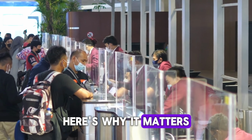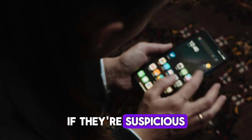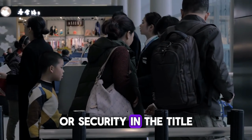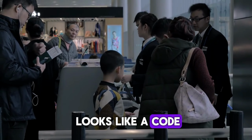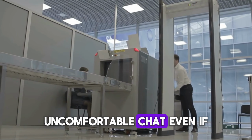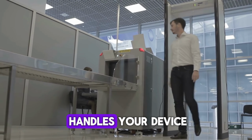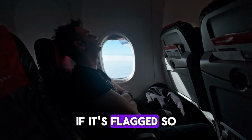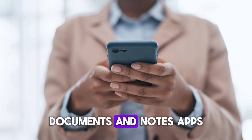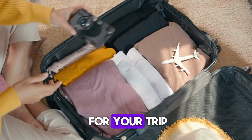Here's why it matters. TSA agents can ask to see anything on your phone if they're suspicious, and if they see a file with flight plan or security in the title, or a note that looks like a code, you could get pulled aside for a long, uncomfortable chat. Even if you trust airport staff, you don't control who handles your device if it's flagged. So before you fly, do a quick scan of your downloads, documents, and notes apps. Delete anything that's not strictly necessary for your trip.